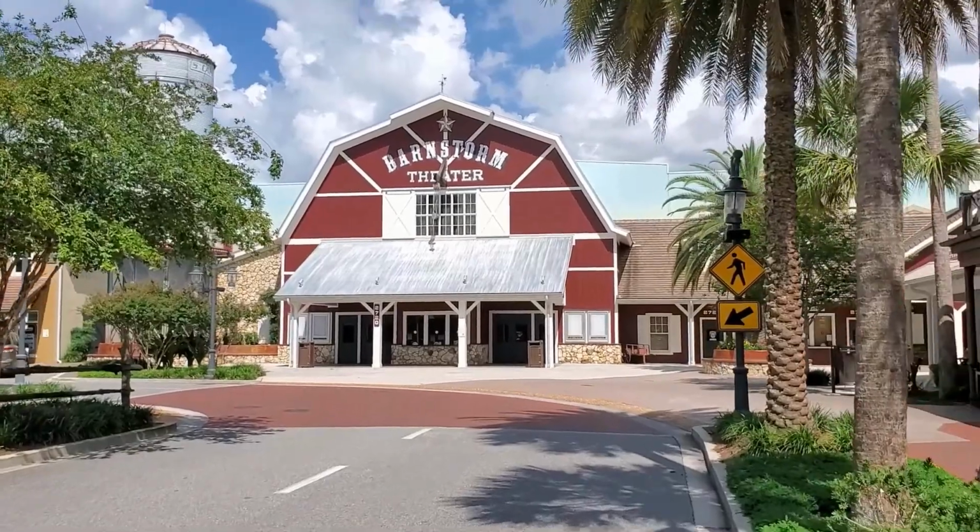They got a movie theater here too, shaped like a barn. But we've gotten some exercise and gotten to see the place and did some shopping. I think we're going to move on to our next destination.